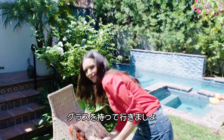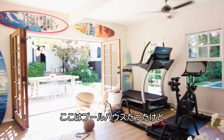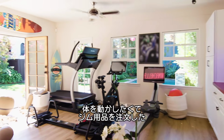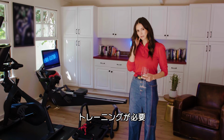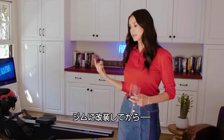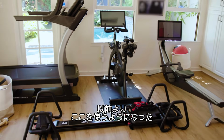So refreshing. Actually, I'm gonna hold on to this. Let's go. So this was a pool house at the beginning of the pandemic, and I got really antsy and I started ordering all this gym equipment because I needed to work out somehow. So I converted this whole space into a gym, and I've actually been using it a lot more than I did when it was a pool house.